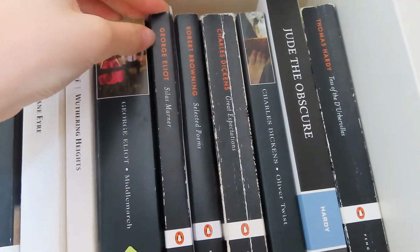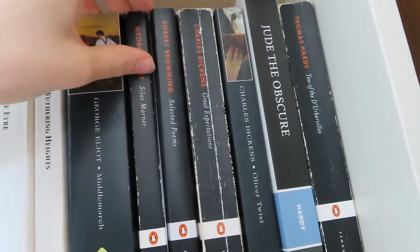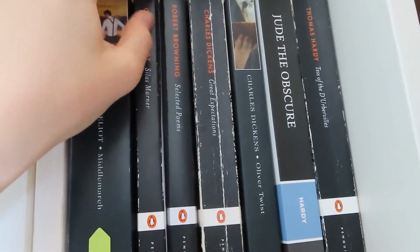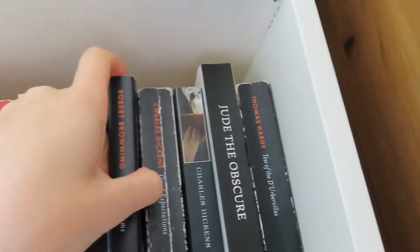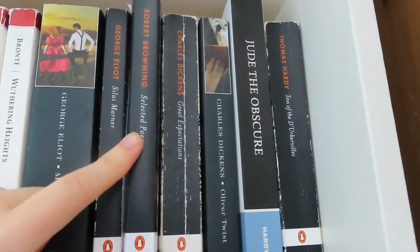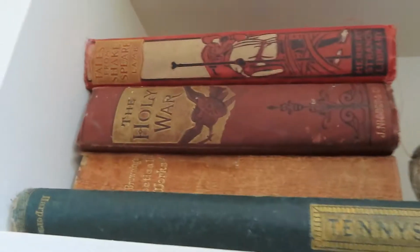Again, I've not read it in such a long time that I can't really comment on it with confidence, but all I would say is it's a nice, relatively swift read. So yeah, Robert Browning is probably my favourite poet, because I do specifically like poetry, as well as just novels, so that's why I've got that.